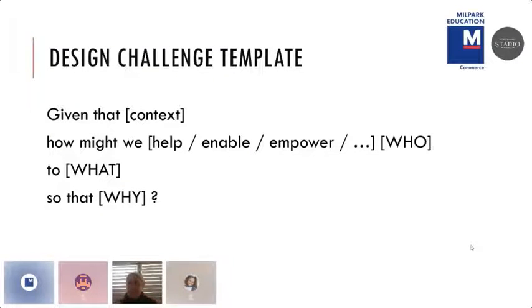So just as a reminder, the template that we use for articulating a well defined challenge, and I would encourage you to apply this when you next have to work on a problem, is to always say, given that, and we give some context, how might we help? Who are we designing for? Two, what do we want to achieve? What are the goals? So that, why does it matter? Why is it important that we solve this?